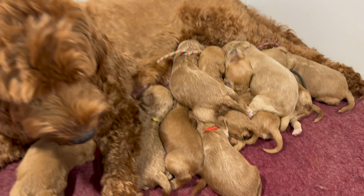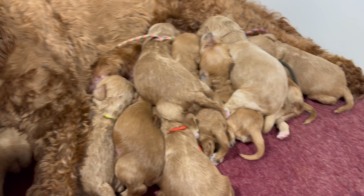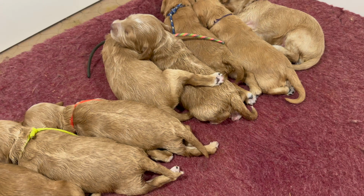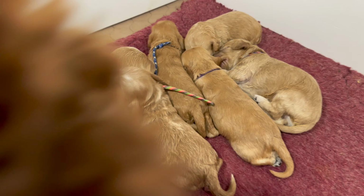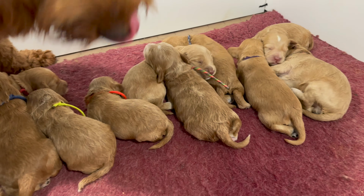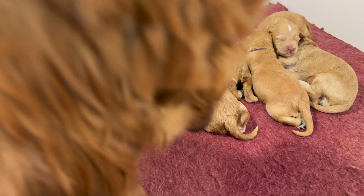Zoe. This is Zoe. And this is her beautiful litter of 10. They are all mini size puppies and they are just absolutely gorgeous. They are just sweet as ever. So cute. Zoe's puppies are a week and a half old and they are just growing like crazy and doing really well. Absolutely beautiful colors.